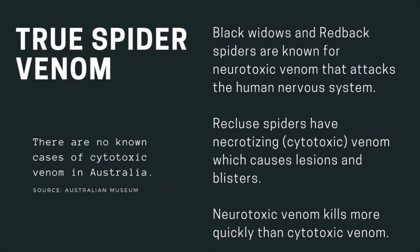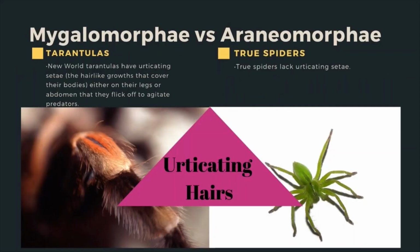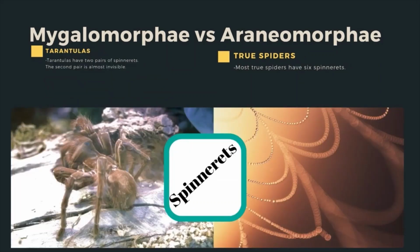Black widows and redback spiders are known for neurotoxic venom that attacks the human nervous system, while recluse spiders have necrotizing cytotoxic venom which causes lesions and blisters. Neurotoxic venom kills more quickly than cytotoxic venom. New World tarantulas have urticating setae, the hair-like growths that cover their bodies, either on their legs or abdomen, that they flick off to agitate predators, while true spiders lack urticating hairs.